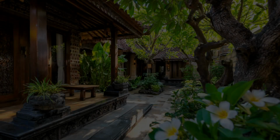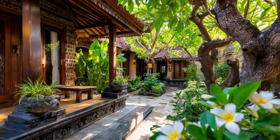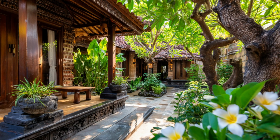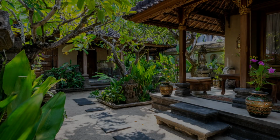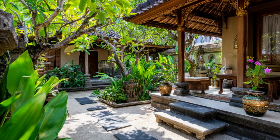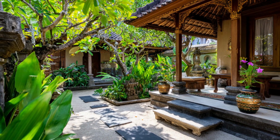At the heart of a Balinese courtyard home is the concept of balance and respect for the environment. Traditional Balinese architecture is designed to follow ancient principles that divide space according to spiritual and functional uses. Even within a small plot, you can arrange pavilions and garden pathways in a way that feels both organized and organic.